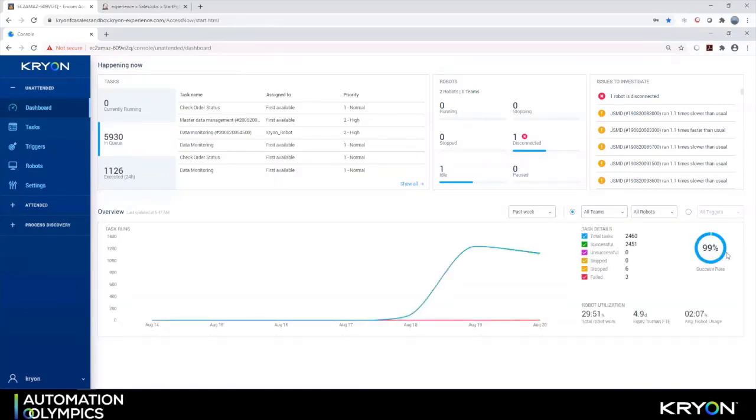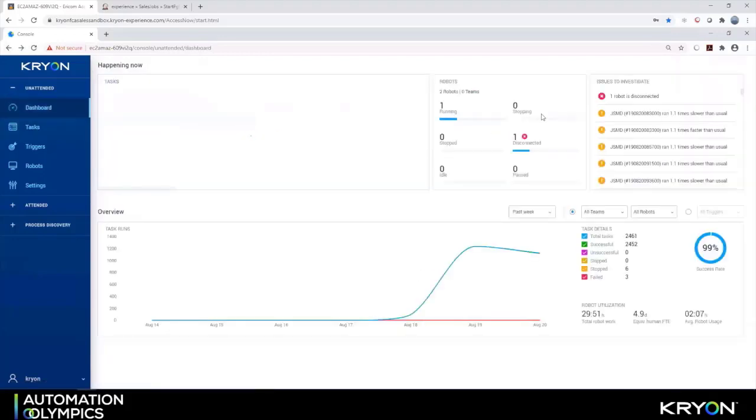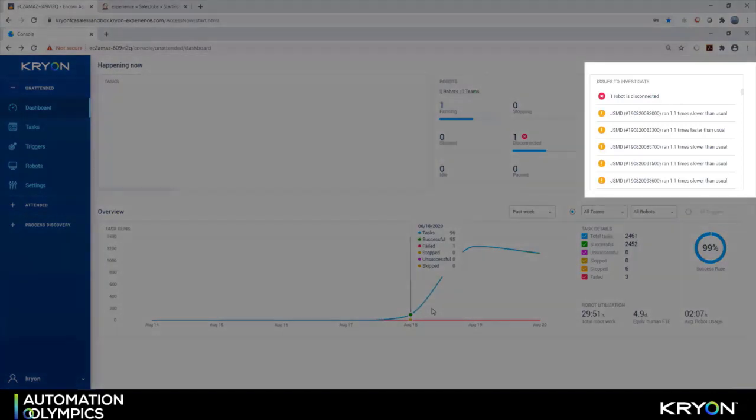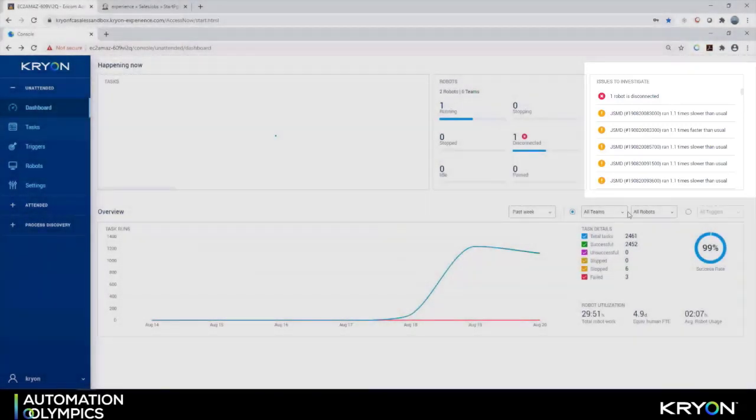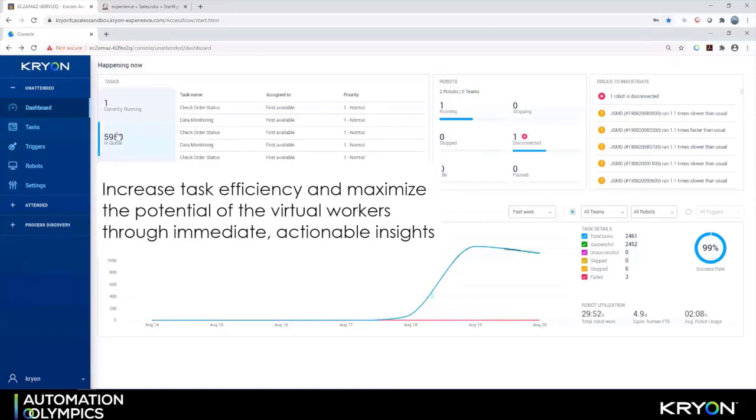Just as with human staff, Amanda can onboard robots and create robot teams, assign tasks to them, and continuously monitor their performance. This analytics dashboard provides Amanda with a visual overview of her entire robot workforce with high-level charts and KPI insights so that she can make smarter decisions on the RPA operations. It allows Amanda to spot issues in robot execution as they occur, identify bottlenecks, and perform corrective actions. These immediate, actionable insights enable her to increase task efficiency and maximize the potential of the virtual workforce.